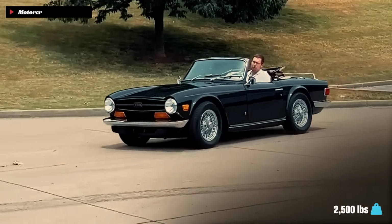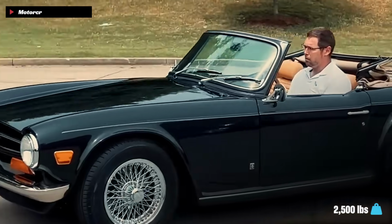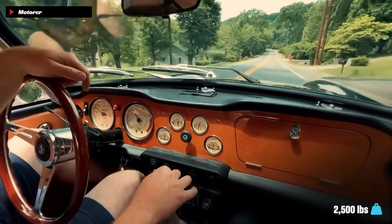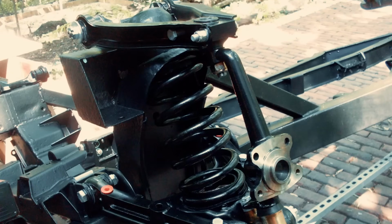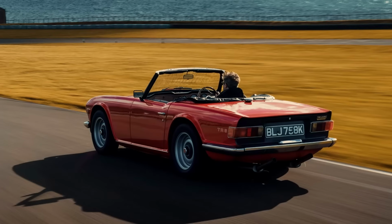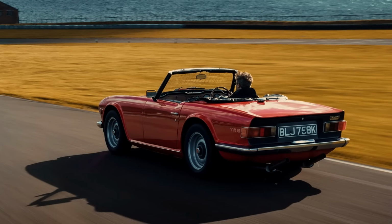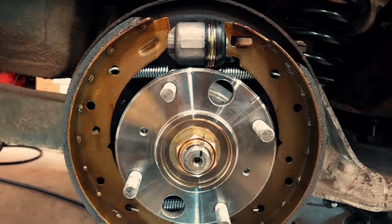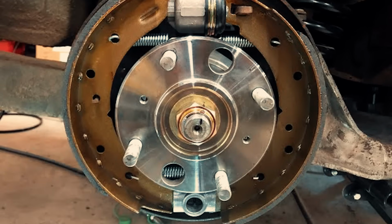And with the curb weight being just under 2,500 pounds, the TR6 is light enough to keep things engaging. It's tossable and it's fun. Its fully independent suspension has front wishbones and rear semi-trailing arms, which gave it surprisingly composed handling for a 70s British roadster. Braking was handled by front discs and rear drums, which were fairly normal for the era.